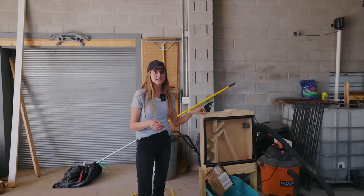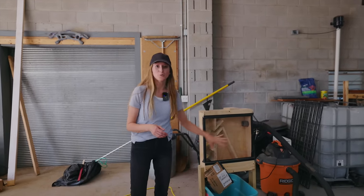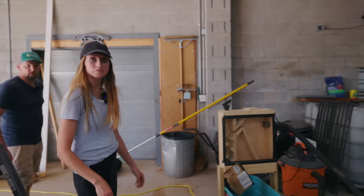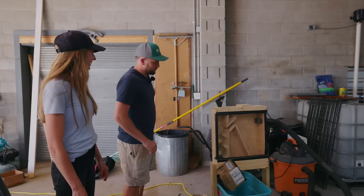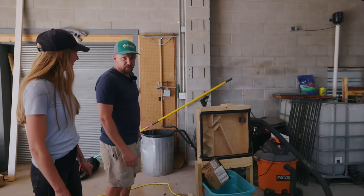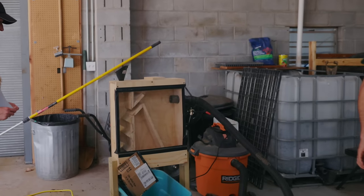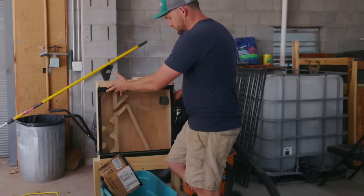So Luke's going to show us how he cleans the wheat. Using what? Using this homemade setup. What do you call this if you had to give it a name? I really like the homemade setup. That term is perfect because that's exactly what it is. It's a seed cleaner of sorts. When I first saw it, I thought, that's a cool kids game. Yeah, it's a gumball machine. It's the wheat gumball machine.